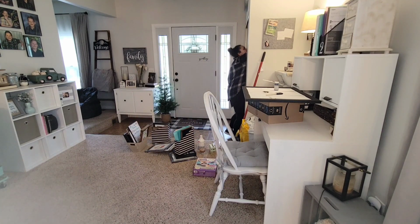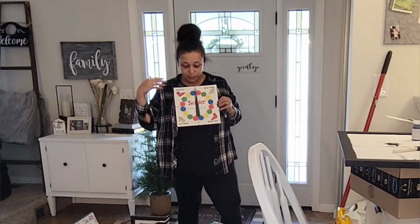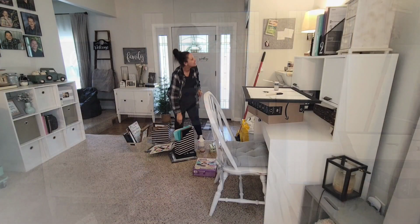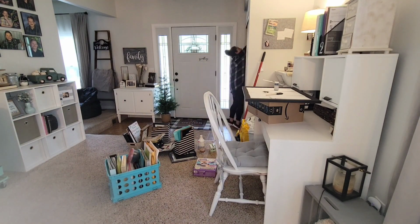And you can see how much stuff is coming from this top shelf, including our Twister board that we actually never play with, but I did land on left hand, so hello, thank you for being here today. But I suggest working in sections. Making big piles is another thing I really love to do, and tackling that pile bit by bit instead of pulling everything out and getting yourself stressed.